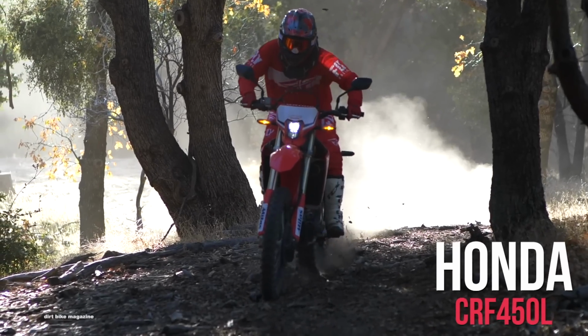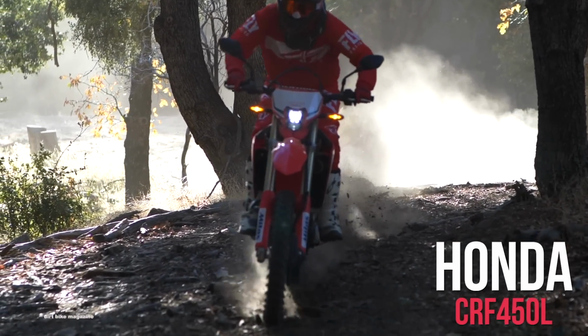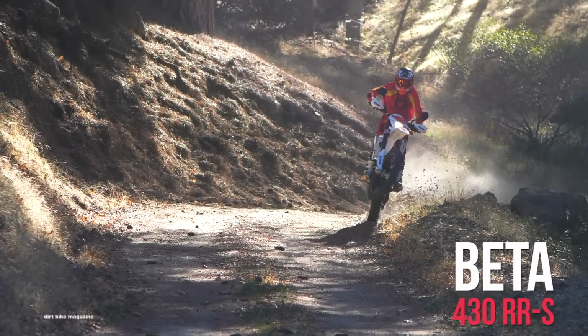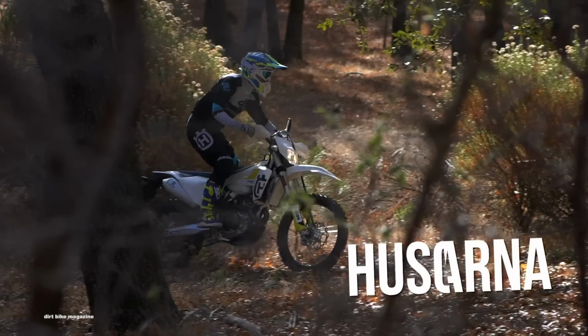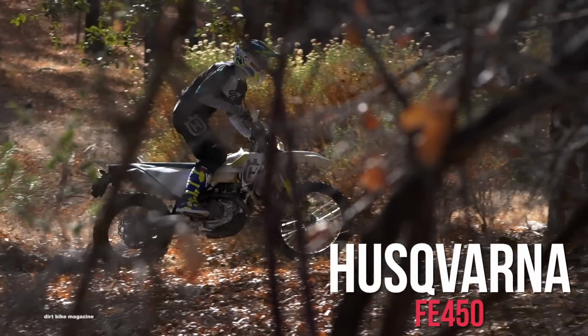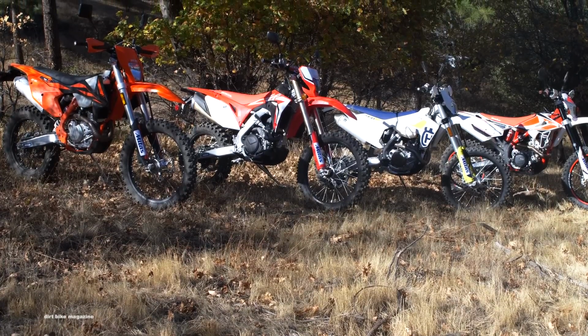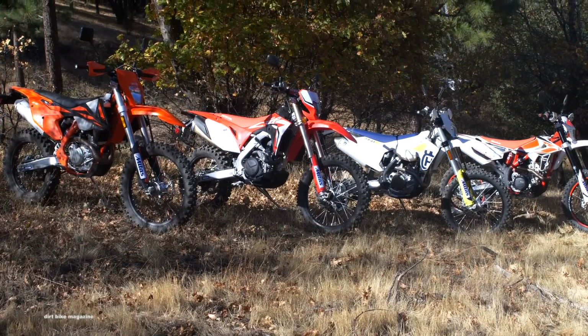We've paid a little attention to the new Honda CRF450L. We've seen the KTM 500 EXC. We've ridden the Beta 430 RRS. And we've ridden the Husqvarna FE450. Now it's time to get them all together, look at them back to back, and see which one comes out on top.